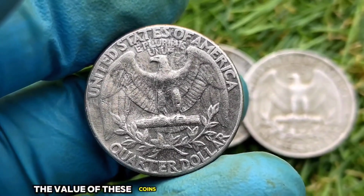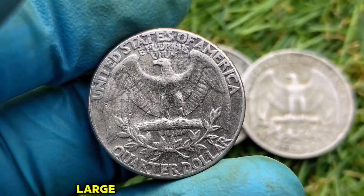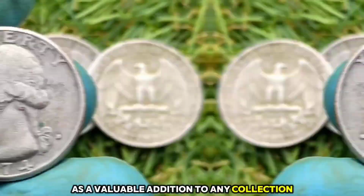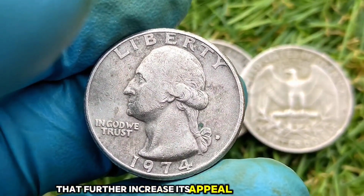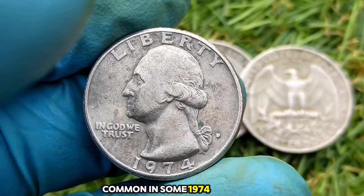The value of these coins can fluctuate with the demand among collectors, but the 1974 D large date remains an important piece within the Washington quarter series, continuing to hold its place as a valuable addition to any collection. Additionally, the 1974 quarter has a number of other interesting variations and errors that further increase its appeal to collectors, such as double dies or die cracks common in some 1974 quarters.